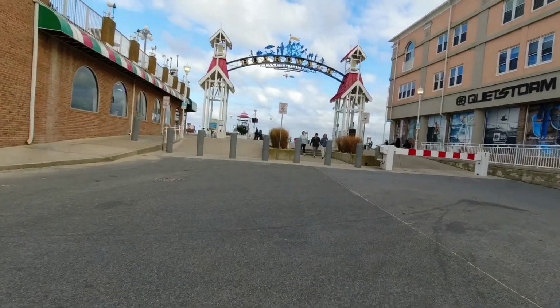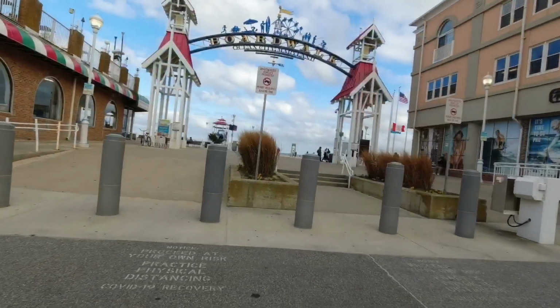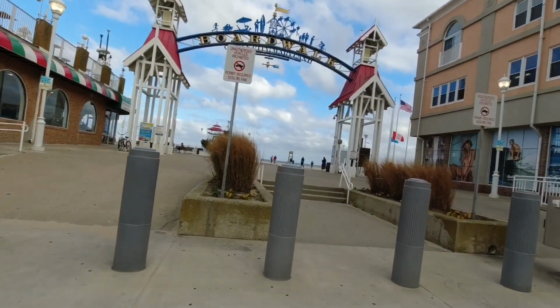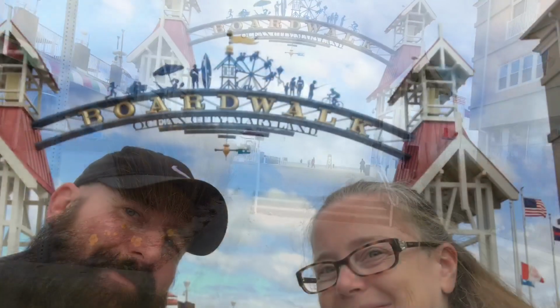We decided to stop at Ocean City, Maryland Boardwalk. There's more people up here than I thought. It's very windy and chilly today. So let's see what's going on.